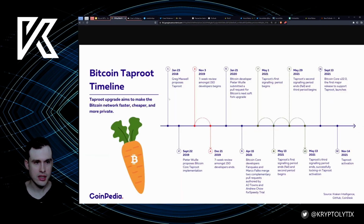So we can see the Taproot timeline here. Won't go into too many of the details, but long and short of it is it started in 2018 in January. The proposal was put out there, and then as you can see, we made all the way to the end of the bull market pretty much, which is when Taproot was activated. So that's interesting, actually. I don't know if everyone's talking about this. November was the end of the bull market, right?